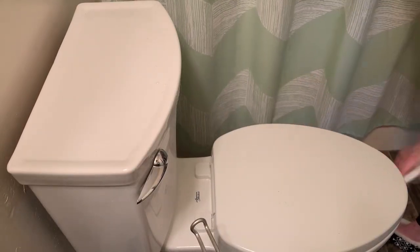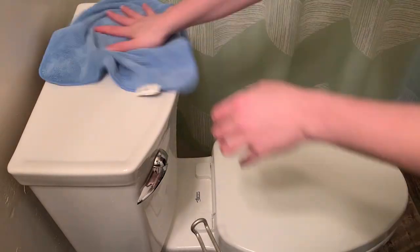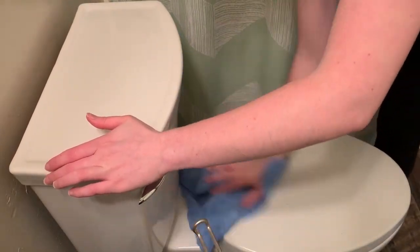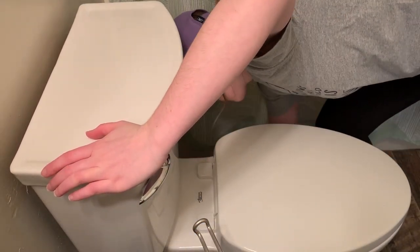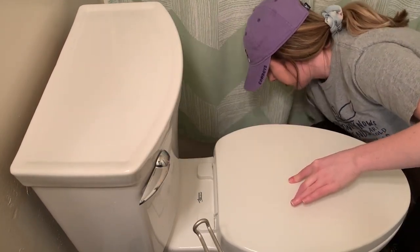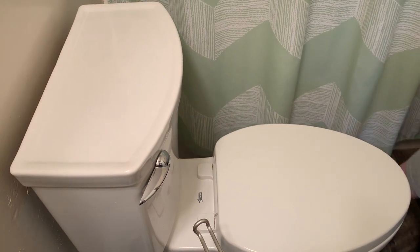Another one of my favorite things about these concentrates from Grove Collaborative is that they are made with essential oils, so it does not smell like you have just cleaned in your bathroom when you are spraying things down. It really smells like a candle is lit or like you are diffusing essential oils. It is much more pleasant than a nasty cleaning smell.